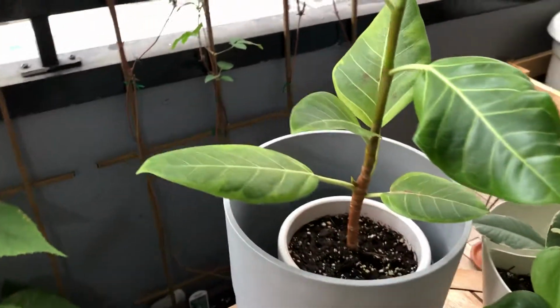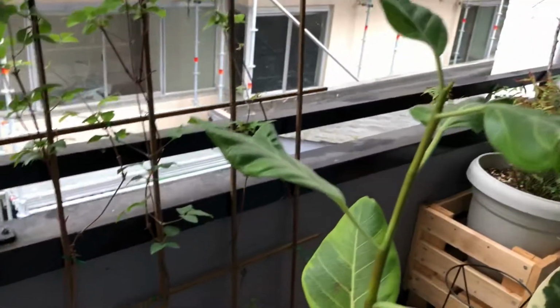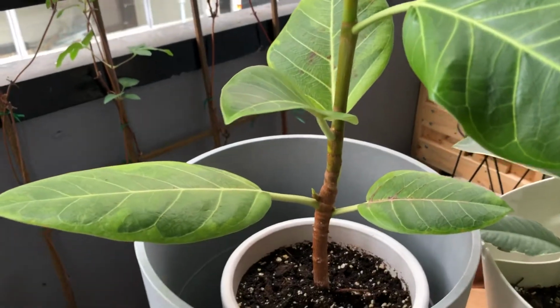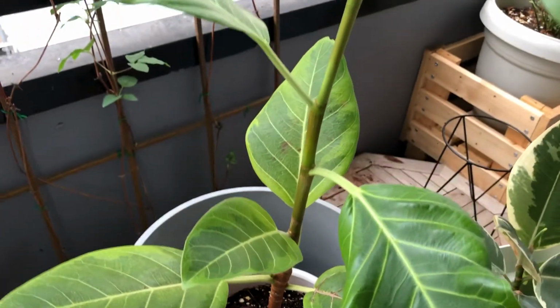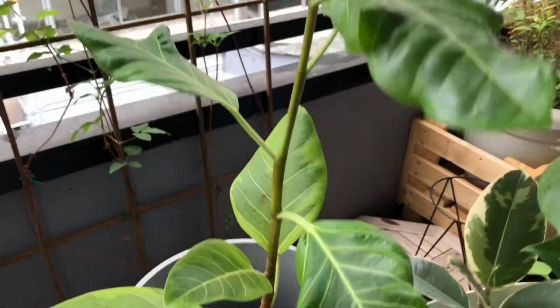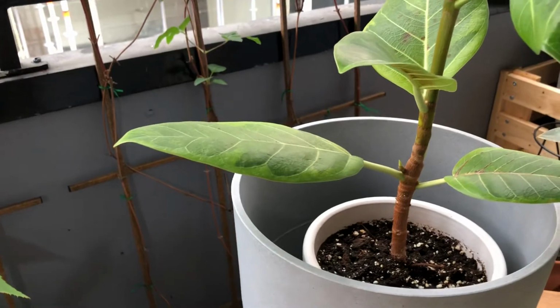And this one is a Ficus altissima. And it got the thrips pretty bad, but that was quite a few months ago. And this one hasn't shown any signs recently of having thrips, but because it's had a history of thrips, this guy's getting some treatments today.